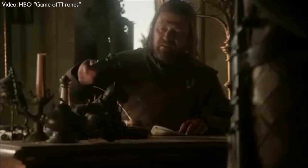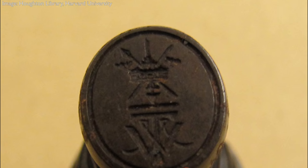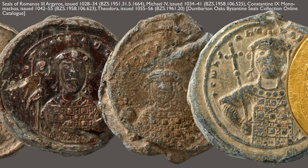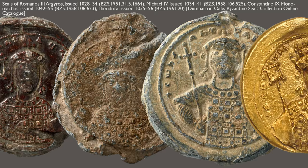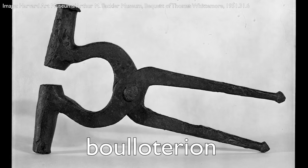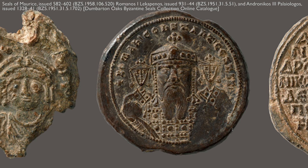Well, when people think of a seal in the Middle Ages, they tend to think of a big blob of wax put on a document, and then you stamp it, and that seals it and puts your design in. And technically, the thing that makes the impression is a seal. The thing that is produced, the wax, would be a sealing. In Byzantine studies, we use slightly different terminology. The thing that makes the impression, we use the Byzantine word, voulaterion. The thing that the impression is made on, the lead, we call a seal.